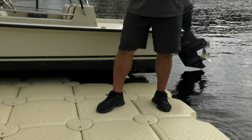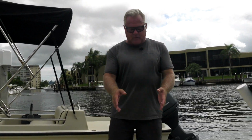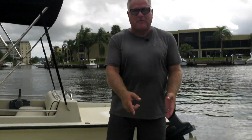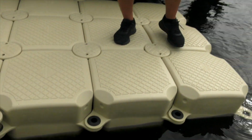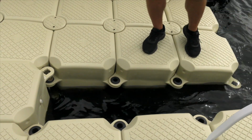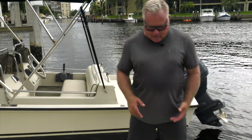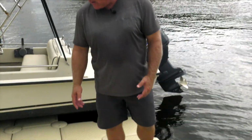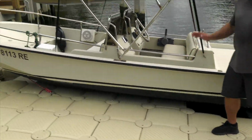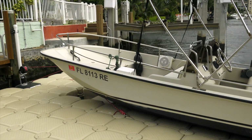So if you take a look at this Jet Dock platform and you say, well, Stu, you left a couple of cubes out of the mix here. Somebody's going to fall in. Well, this is part of the Jet Dock system. This is part of their drive-on system. This section of dock here has smaller, more narrow cubes, not as thick actually, and they have less buoyancy, so they actually flex more. You need to have that with this drive-on system. So when this Boston Whaler drives up on the dock, this dock has to flex in order to allow the boat to slide up on its rails.